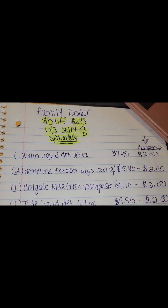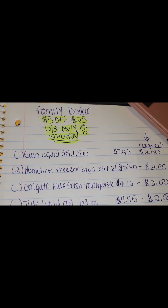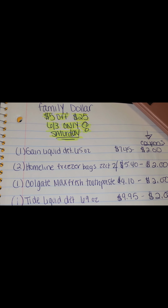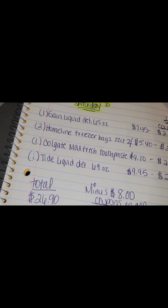The idea is that you get to at least $25, because if you don't, the $5 off of $25 coupon will not attach and come off. So make sure your total is at least $25. As you see, the total for all of these items is $26.90.